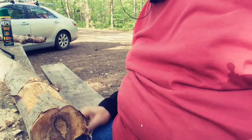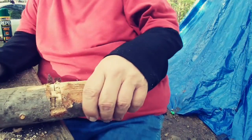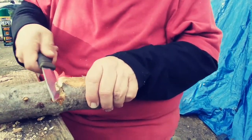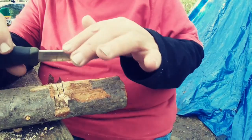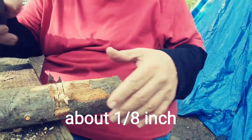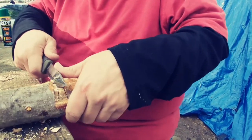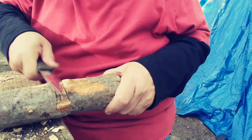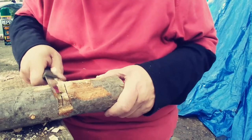You see how that's just chipping that out of there? It's probably not the best angle for showing it. That's why you don't use a kitchen knife. This is a maybe 3mm spine on this Mora Companion. Stuff you're told not to do with the knife, this knife will do. Now, I'm not prying metal, I'm prying wood here.